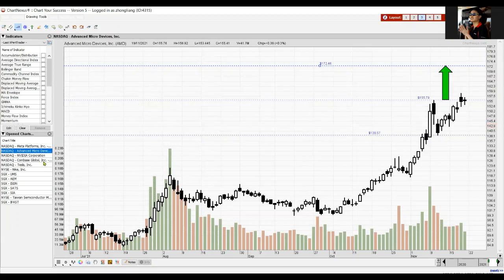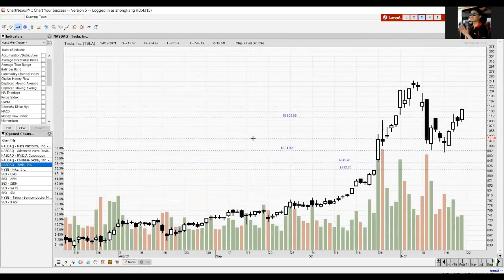Okay, so next we have Tesla. So Tesla, I mentioned last week that the counter may form a base at about the $900 plus range. I did not specifically state which levels, but of course I've plotted some supports like 984, and then 940 and 912. So these are the ranges that Tesla might find support in, especially where it's facing selling pressure from Elon Musk.